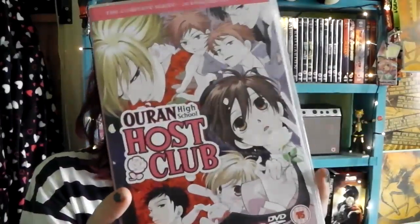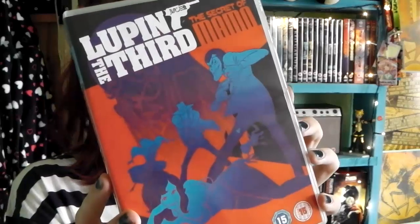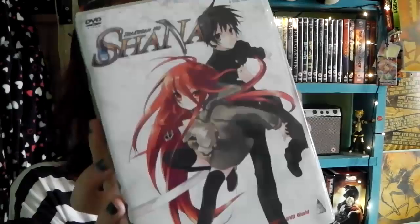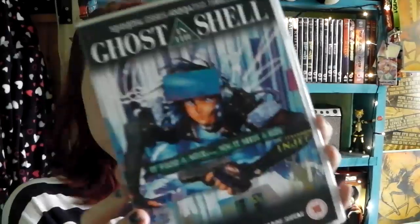Alright, we've got some more box sets here. The complete series of Ouran High School Host Club, which is probably a staple in every anime collection ever. We have Lupin III, The Secret of Mamo, Volume 1 of School Rumble, Volumes 1 and 2 of what I think is the American edition of Fooly Cooly, or FLCL. Next is the complete collection of Shakugan no Shana, Origin Spirits of the Past, followed by Ghost in the Shell.